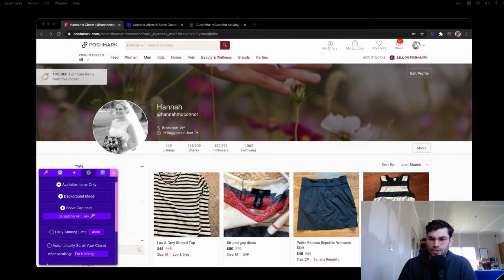Charlotte Jacobson, does that solve Captchas button work for the picture ones? Yes, it does. And the way it works is 2Captcha. Basically Closet Tools sends that Captcha to 2Captcha, and 2Captcha actually has people that are solving Captchas. They get that Captcha, they solve it, and they send the solution back, and then Closet Tools applies the solution to that Captcha, and it solves it and keeps going.